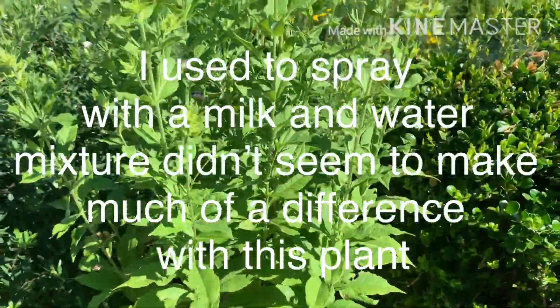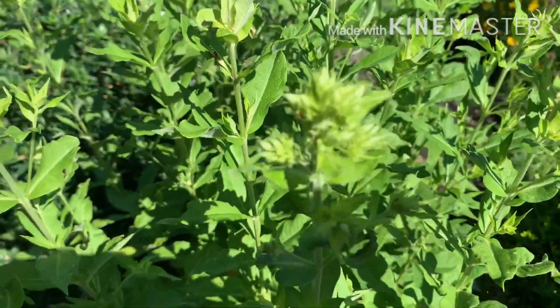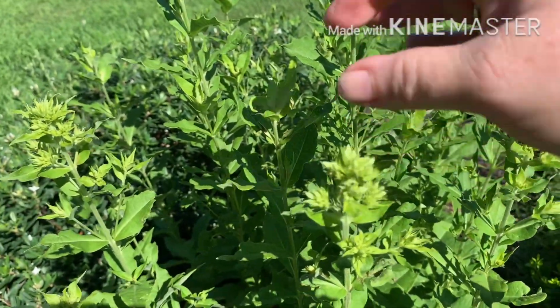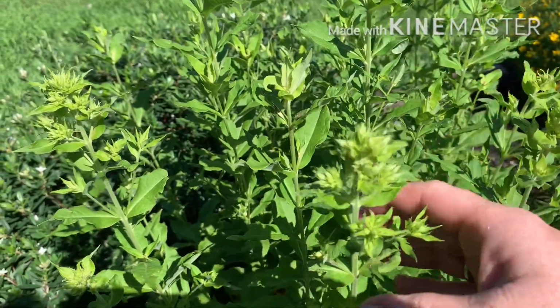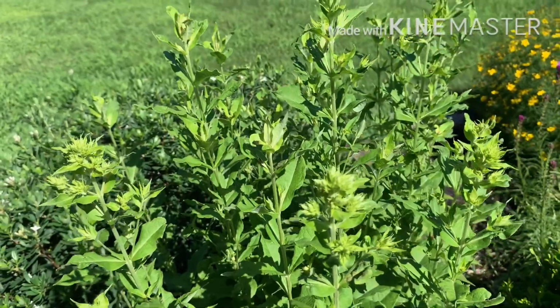But I get some decent blooms out of these. And when they're done blooming, I just take off the dead ones, and it reblooms a little bit, so it lasts a while once this gets going.